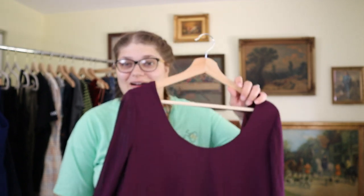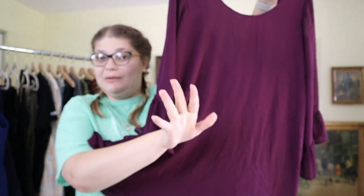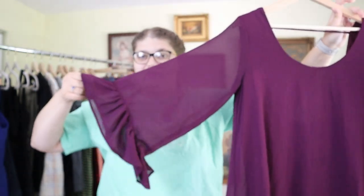I've never found this brand before. I know a lot of people have found it, and I am always so jealous. I just have never seen it. This is a really cute little short dress. I know it has a little spot on here. I'm gonna try to get it out. It's a polyester dress. It has this kind of fun sleeve with the ruffle at the end.